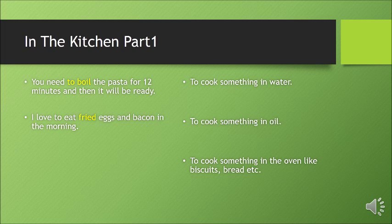And to cook something in the oven, like biscuits and bread, here we're baking. So we probably already know the shops, bakeries, and they sell all the good stuff. Cakes, pastries, bread, bagels, all this kind of stuff, and all of these things are baked in an oven. So put the cake in the oven and bake it for 30 minutes.